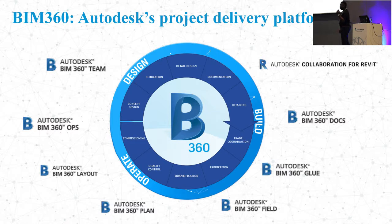Previously, VJ in the session before, and what you saw earlier this morning, we spoke about BIM 360, right? And BIM 360 is Autodesk's basically BIM in the cloud, right? We've all heard, we know what building information modeling is, your Revit file, or any other BIM file, right? So this is basically taking BIM and making it connected BIM, placing it in a cloud platform, right? Now, the tools that we use to deliver this are tools like Collaboration for Revit, BIM 360 Docs, BIM 360 Glue, Field, Plan, Layout, Ops, and Team, right?